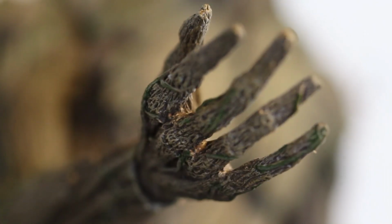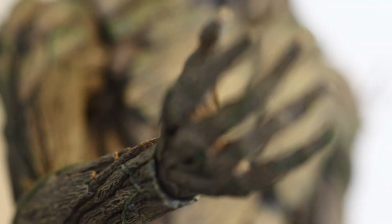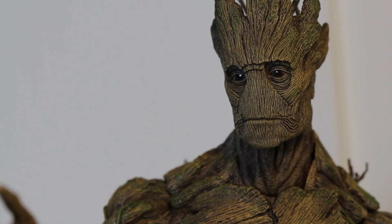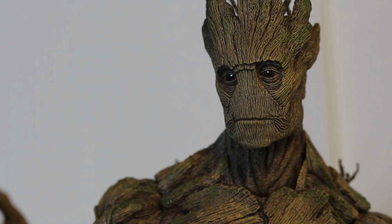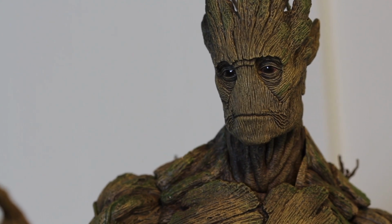All you get is a little leg and waist motion, but most of the posing comes from his head and his arms, so there's really not a ton of range there. But still, he's absolutely beautiful on display, and easily one of the top figures that I get the most compliments on. Okay, on to the main countdown.